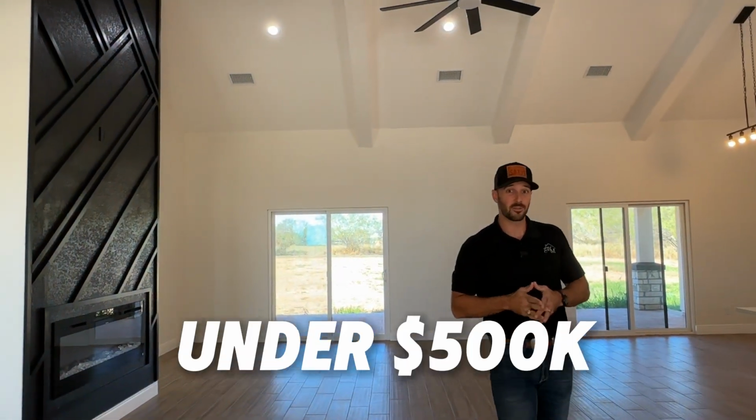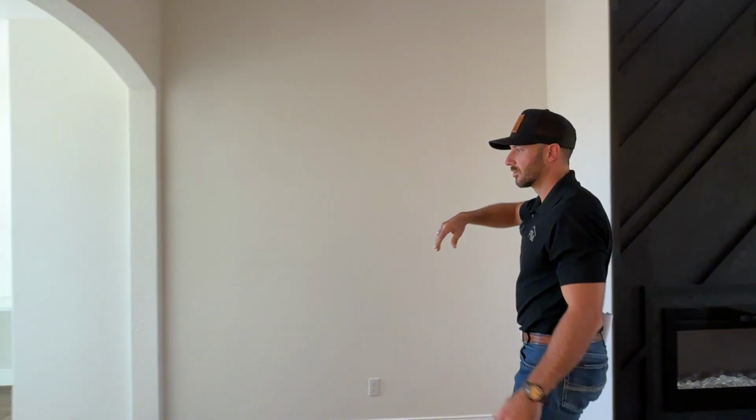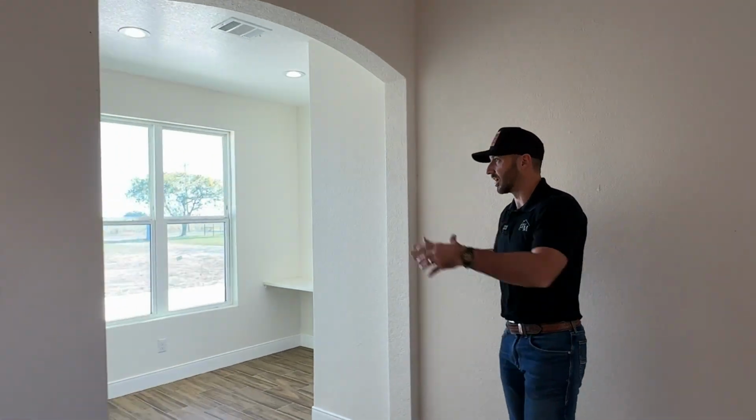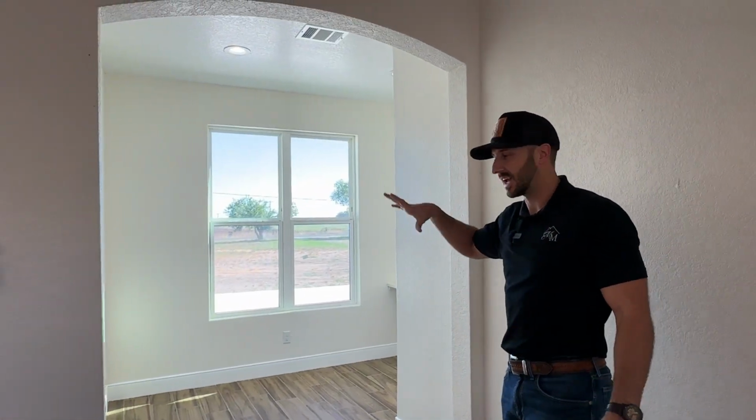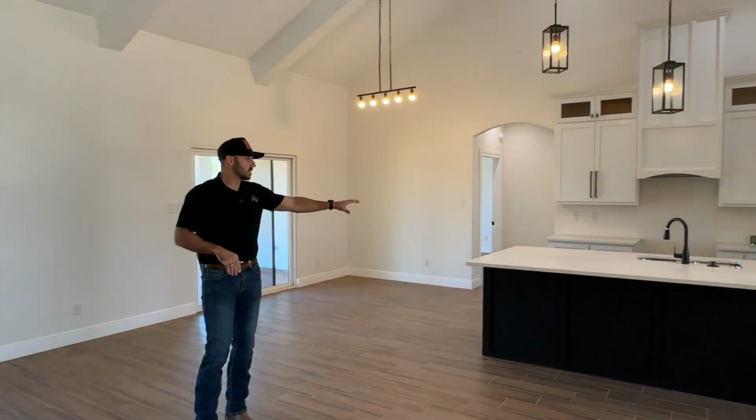Like I said, it is under $500,000. I'll tell you the exact price at the end of this, but it is a 3-bed, 2-bath. It's got a little study nook right here behind us. You can see it doesn't have a door here, but you could easily add some French doors. You can frame this in, but this is a great study space. You've got a big living room. It's a really good sized living space for a house that is only, I think, just over 1,900 square feet. Big, huge kitchen island.